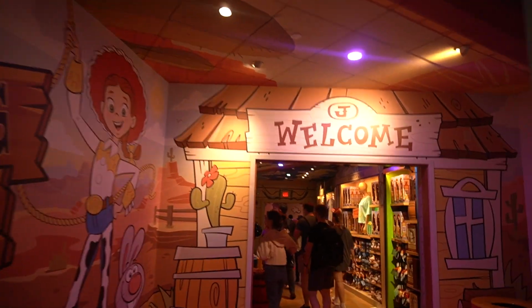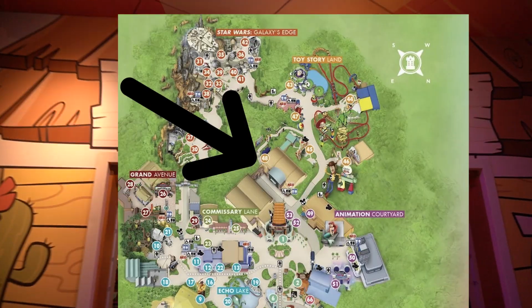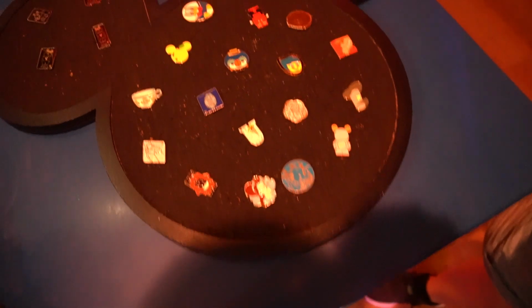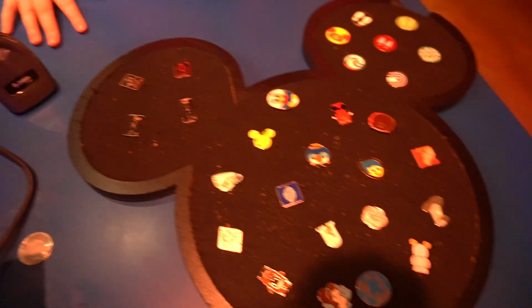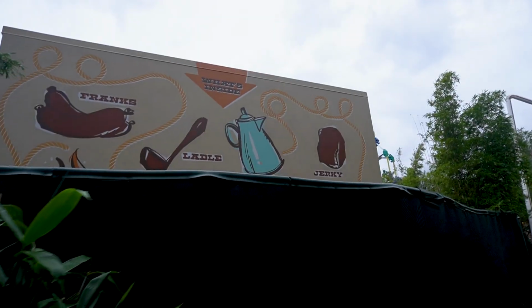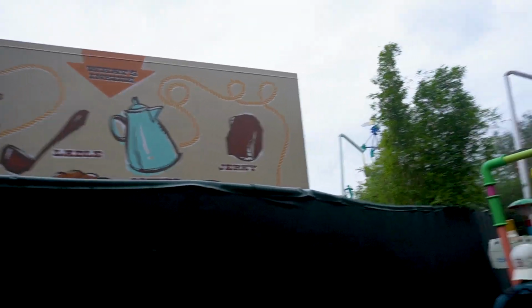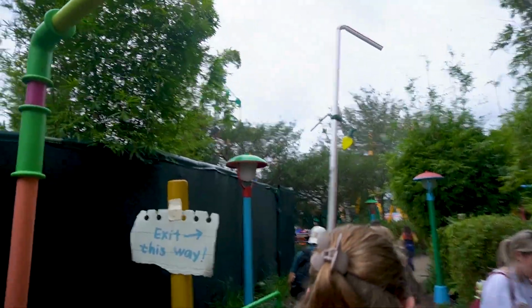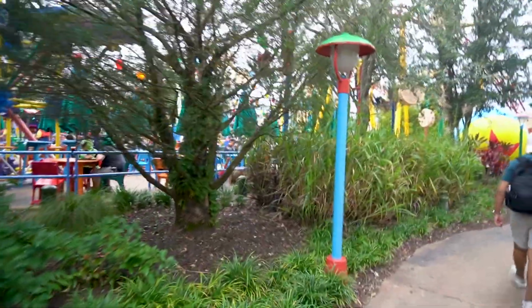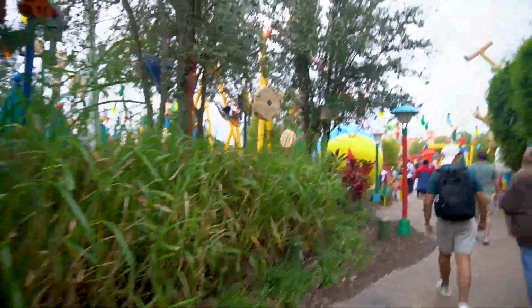I completely forgot about the pin board in here at the exit to Toy Story Midway Mania. The backside of Woody's Lunchbox, how they have all this, and I think it's actually stuff that's getting expanded out as well, because they keep saying they're going to expand Woody's Lunchbox to have more seating, and it looks like they're still working on it, because you can actually see it through the plane. So it'd be great for them to add more seating, because Woody's Lunchbox has like none.